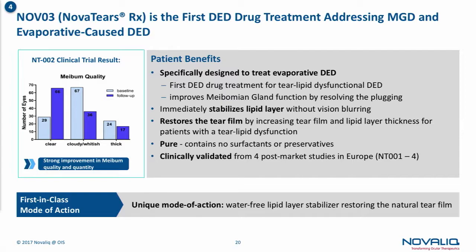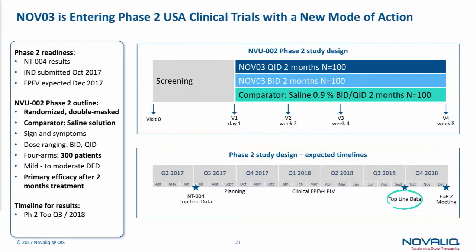It's NovaTears. That's a pure EyeSol. There's a 100% vehicle, 100% API, you can say, that is now clinically validated by 4 studies that we did outside the United States. It shows that we have a lipid layer stabilizer. It shows that we are restoring the tear film in the lipid layer, and we have confidence that we understand that our NovaTears is unplugging, resolving the plugging in meibomian gland dysfunction. So I'm very excited to announce that we want to bring this product now to the United States.